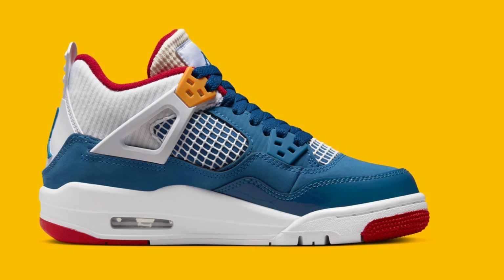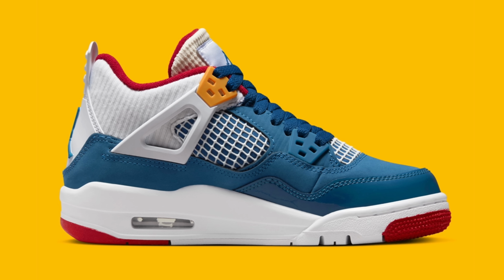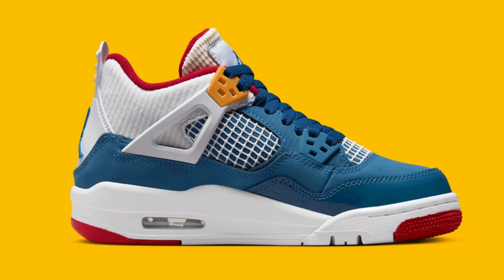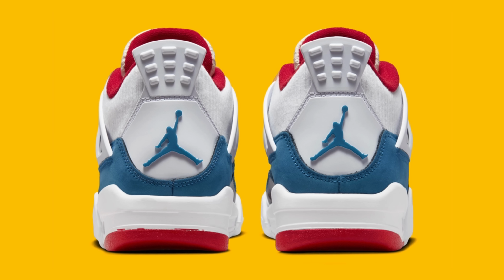Colorway wise, this shoe pops because of the bright blue patent leather and suede on the upper of the shoe, as well as the yellow and red accents, and of course the white on the heel and on the midsole of the sneaker. And while yes, it does seem like Jordan Brand took heavy inspiration from the Union LA Air Jordan 1s, and I don't love that about this shoe, I still think overall it's a successful looking shoe, and for kids, this is definitely a must-have.